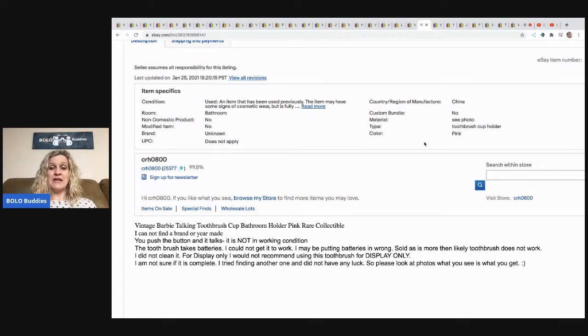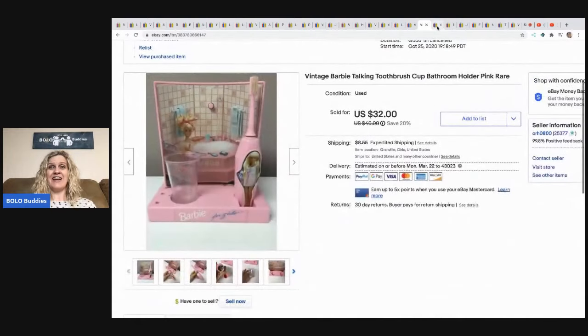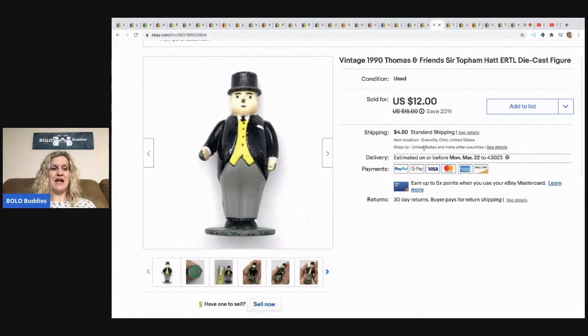Sold as is, most likely the toothbrush does not work. And then I put, I did not clean it, for display only. I would not recommend using this toothbrush, for display only, in big print. How disgusting. Like, I really hope somebody's not going to use that.